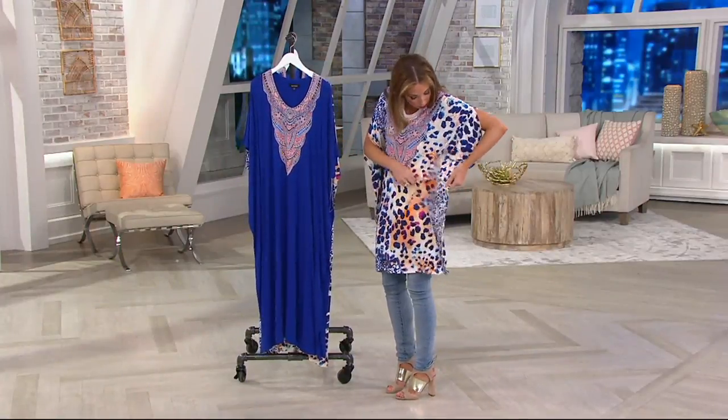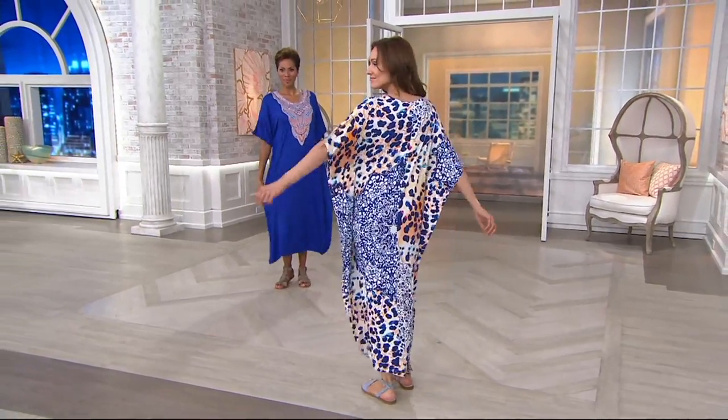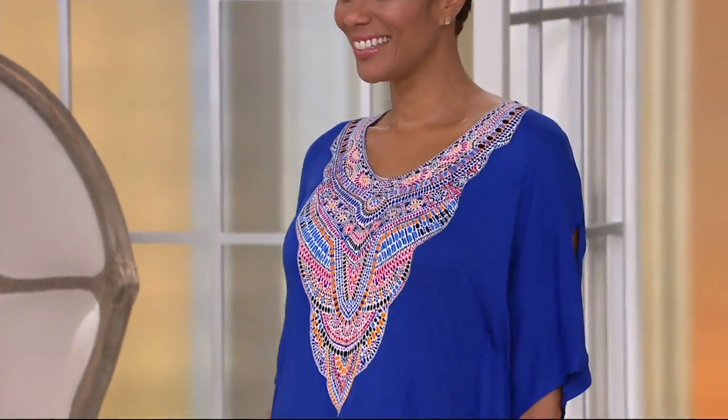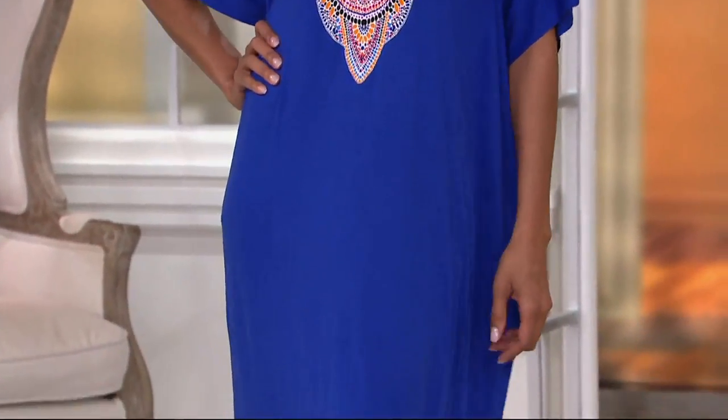But check it out right here. Before we go to the models, everything is sewn in. So you can wear it truly with nothing underneath it or a cute little bathing suit and not have to worry about showing anything. Although if you've got the caftan on, we do have a little side slit. Nope, no we don't. It's fully seamed. Just kidding. It's fully seamed down at the bottom.